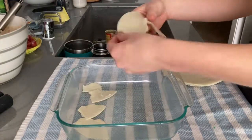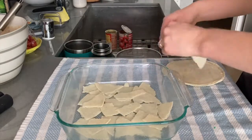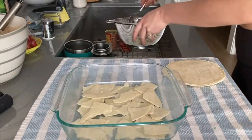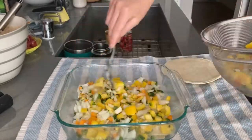After everything was prepped, it was time to start assembling the casserole. So you just take some corn tortillas and tear them into little bite-sized pieces and lay them as the first layer in the bottom of the pan. And then I took the chopped veggies that you saw me cut up and put that as the next layer.